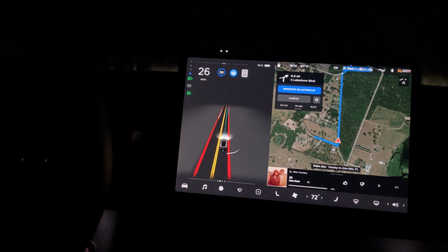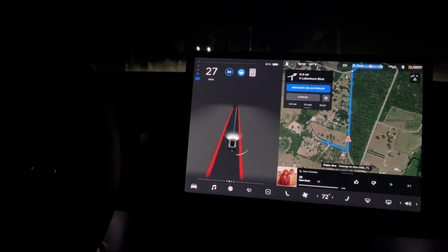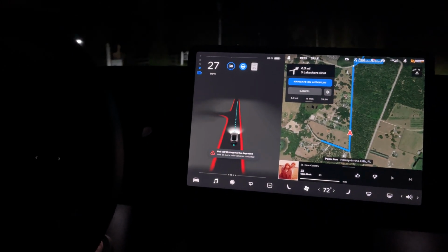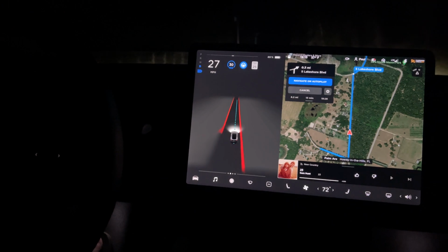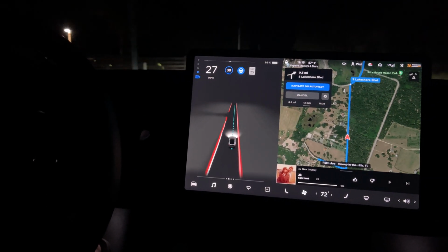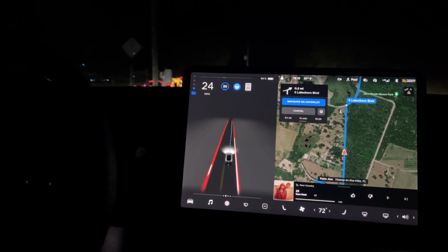All right, so we have double lines, and then, of course, lines disappear on this road. So the car's like, wait, do I go to the center? What do I do? So it actually just moved a little more to the center than I prefer. It did not like something. I don't know what it was. I think it's the way the road is. Yeah, it's not liking the road.